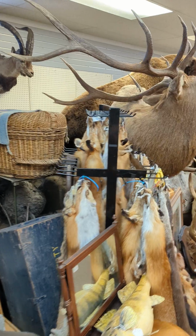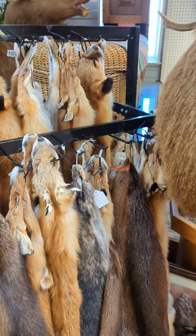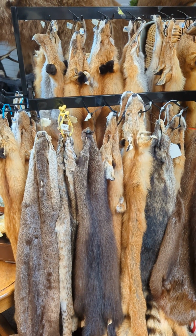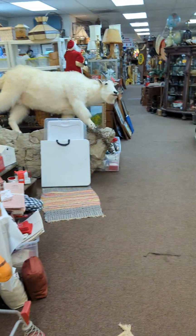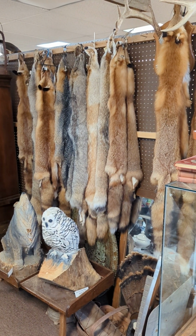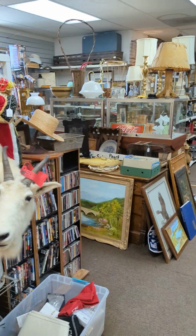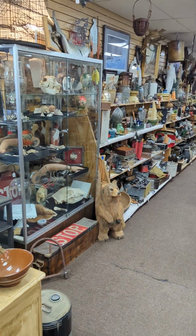So our fresh furs are right here on this rack. There's red fox, there's beaver, there's raccoon, there's a fisher, there's otter, there's bobcat. There's skunk pelts up towards the front. Over here I have a variety of coyote, eastern and western. I still have some incredibly beautiful and super soft silver fox pelts. Those are up towards the front of the store.